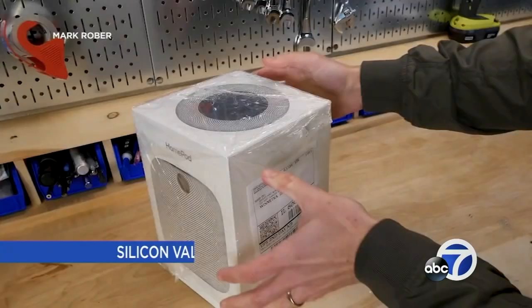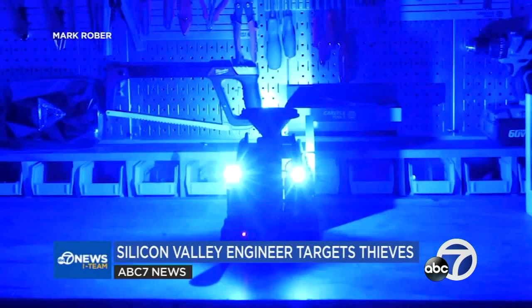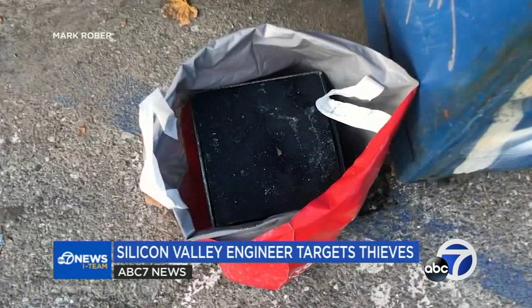Then I just got to thinking, like, wait a second, I could actually do something about these guys and make it a deterrent for them to steal packages in the future. Rober built bait packages that activate when opened, spraying the thieves with glitter, dousing their home or car with stinky liquid, scaring them with a harmless countdown that makes them ditch the box so Rober and his team can retrieve it. It's Rober's take on those Home Alone movies where Macaulay Culkin battles the bad guys.